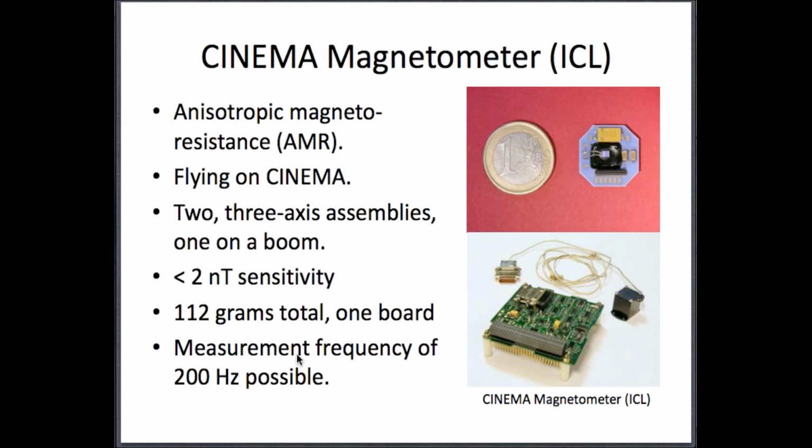This is obviously really important to us as we fly in on that low impact trajectory. We're moving at about 2 kilometers a second, so we want to get as much measurement as we can back as quickly as possible before we impact. With 200 hertz, it is possible to get magnetic field measurements below 100 meters, which is a significant advance considering that now the lowest measurement we have is 18 kilometers.